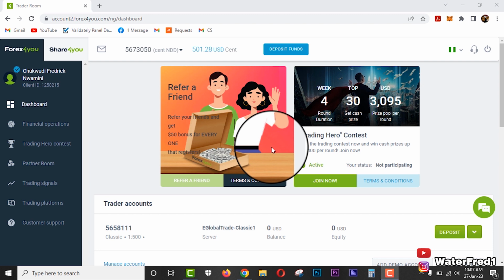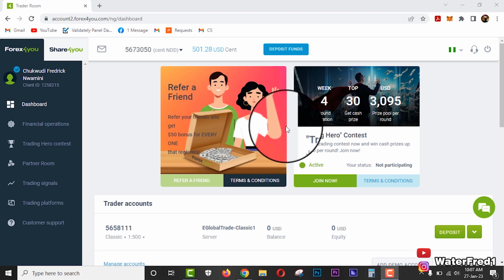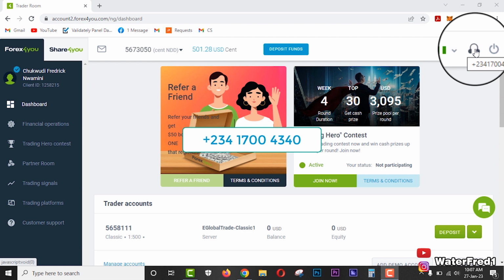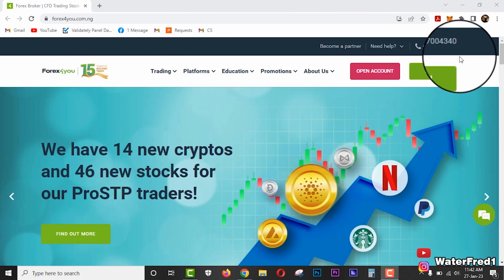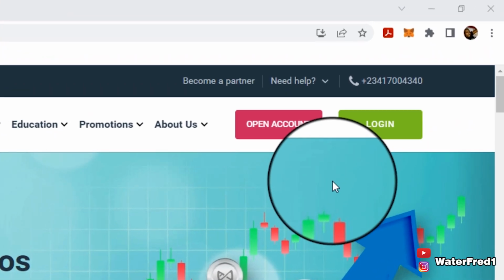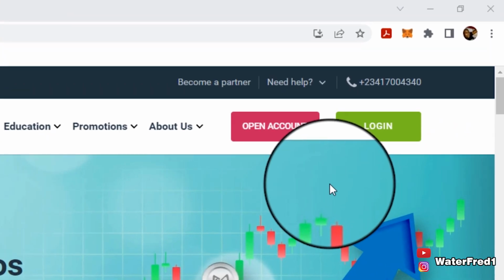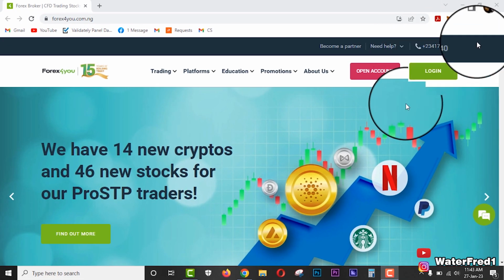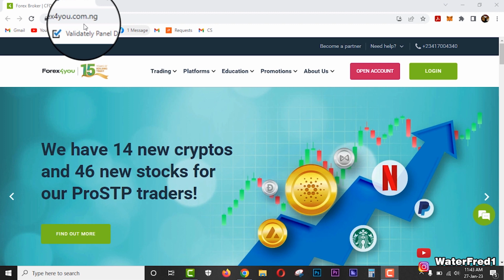And just in case you want to contact Forex4you via phone call, if you come here, you will see the phone number displayed right here. So you can call this phone number and you'll be able to reach Forex4you customer service directly via phone call. In fact, if you come to the home page of Forex4you, you will still see the phone number here. It's not even a must that you sign in. So if you want to make some inquiries before you sign in or before you create an account, the phone number is still displayed on the official website of Forex4you.